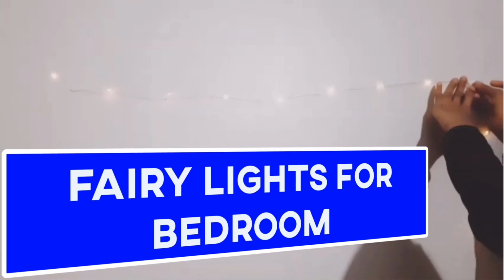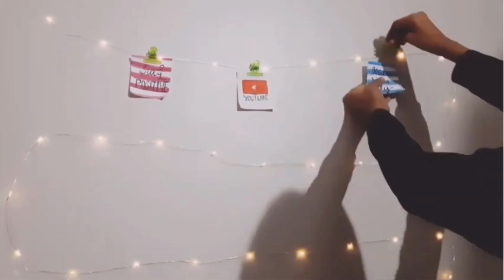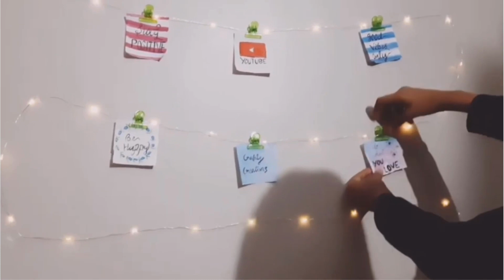Fairy lights for bedroom. These string lights are a perfect combination for bedroom decor, as well as for outdoor functions, as they are waterproof and come with 8 modes. With an automated remote control provided, you can easily set a time to turn these lights on or off automatically.